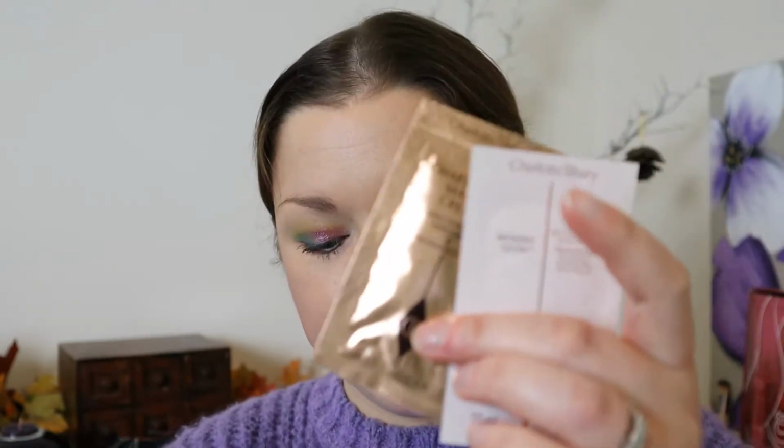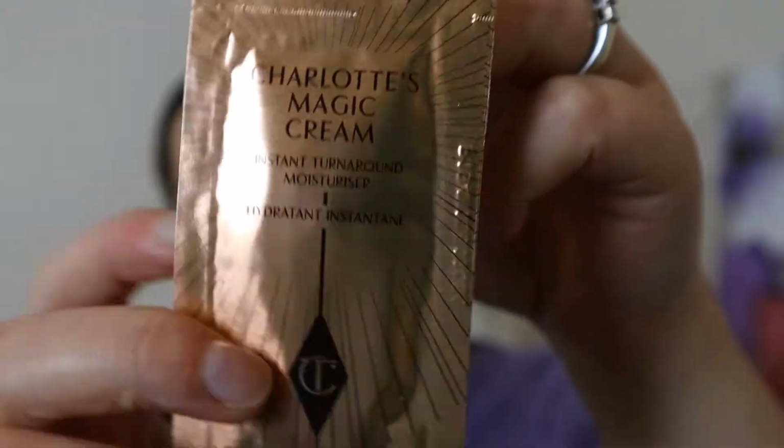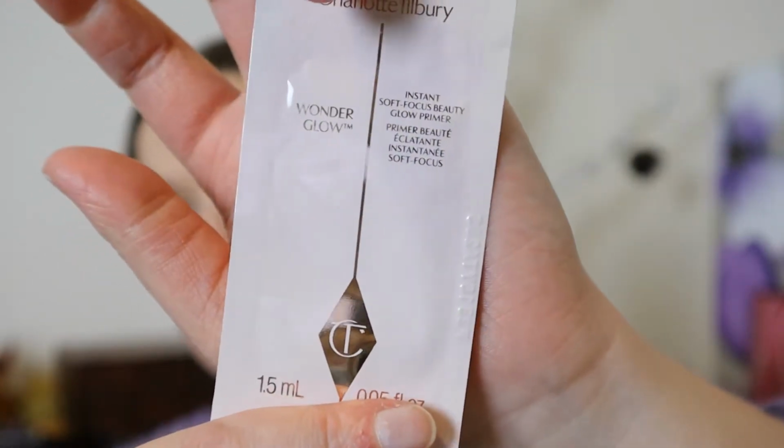So that's great. I've got 2 Charlotte Tilbury samples here. I've got Charlotte's Magic Cream and a Wonderglow, just little sachets, 1.5ml each. I've got a sample of the Magic Cream already, but I've put it somewhere, I don't know where it is, and I really want to try it. So I saw this was on there, I thought I'll give this a go. I'm sure my other sample will turn up somewhere. I'm currently in the process of changing this whole room around. You might have noticed that the whole background changed, that's why.